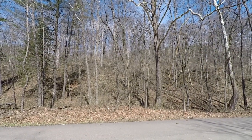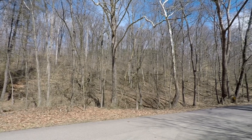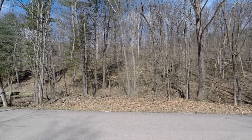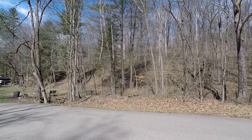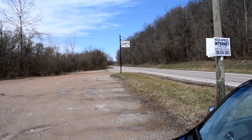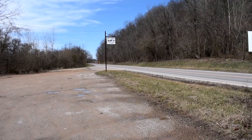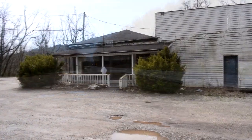The area that you're looking at here was where the Haydenville clay mine was once located. We're just north of Haydenville, just beyond the U.S. Route 33 bypass, off the end of Company Road. We are just east of Haydenville, and if you can see the sign there in the middle, it says Dee's Diner.